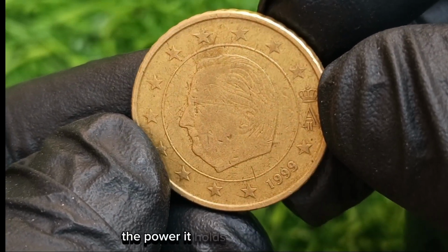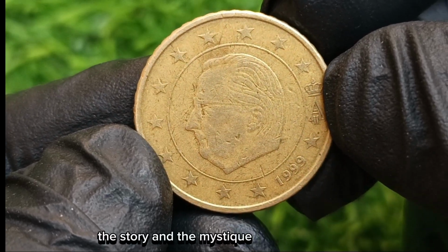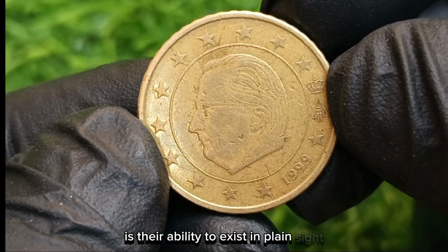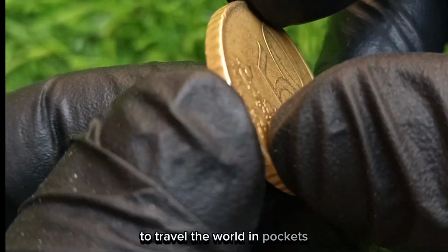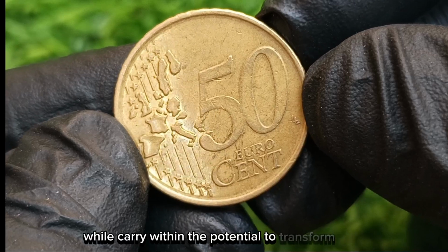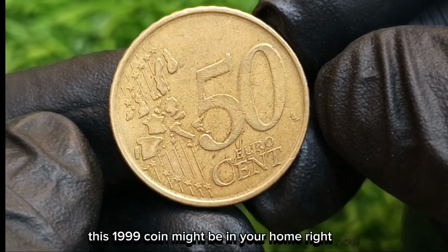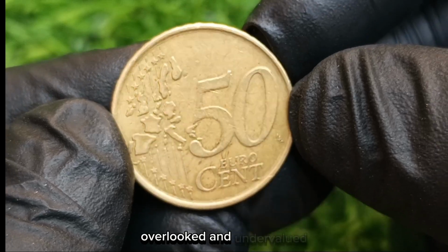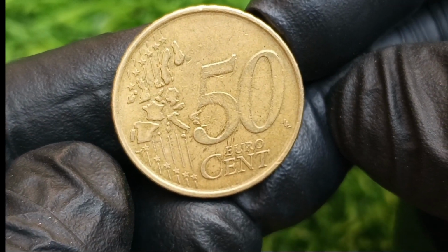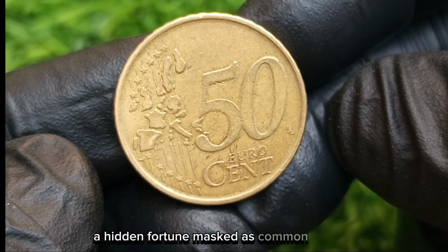The power it holds isn't just in metal. It's in the rarity, the story, and the mystique that surrounds it. The beauty of coins is their ability to exist in plain sight, to travel the world in pockets, purses, and cash registers, while carrying within them the potential to transform lives. This 1999 coin might be in your home right now, overlooked and undervalued. But with a closer inspection, a trained eye, and the right stroke of luck, it might prove to be a game changer, a hidden fortune masked as common change.